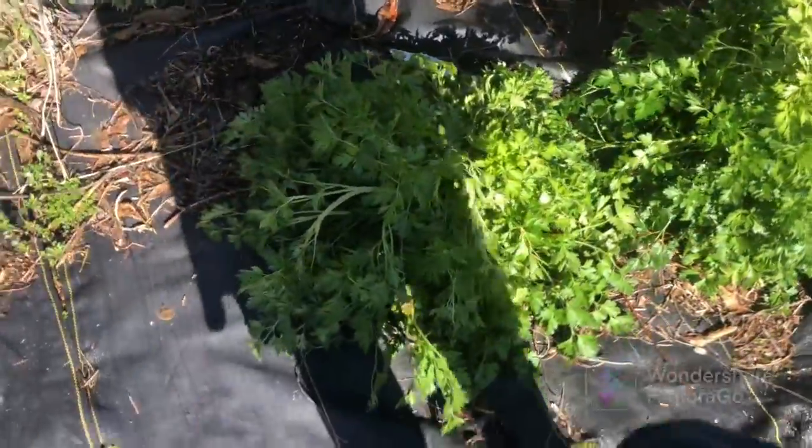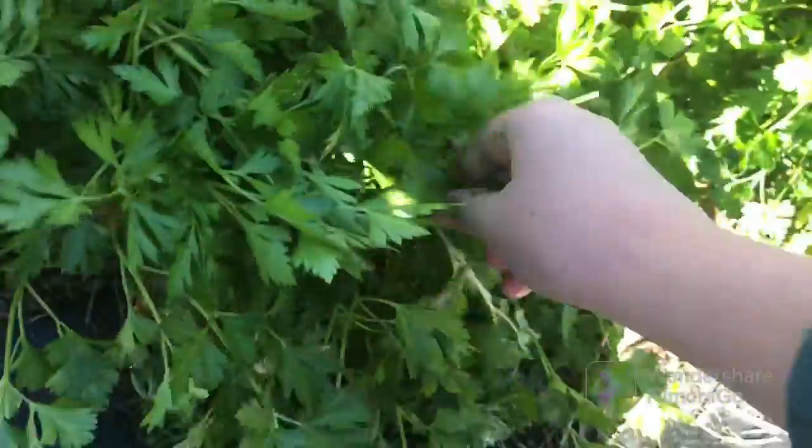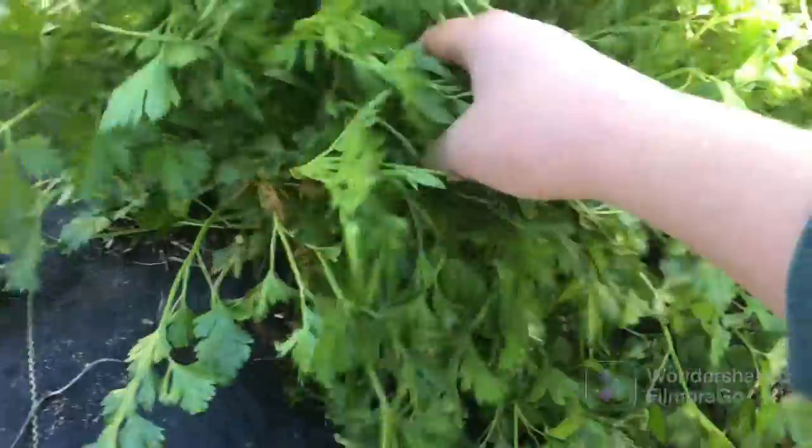So this parsley right here, we usually feed most of it to our rabbit. And it is getting so big. Guys, look at the trunk of this thing. I guess it's called a trunk, the roots. Look at that.